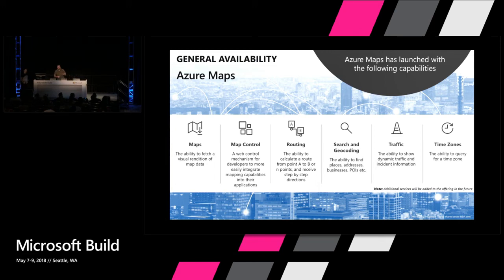We're shipping a JavaScript map control to make it very easy. That's what Andrew was showing. I'll walk through the simplicity of the implementation of that.